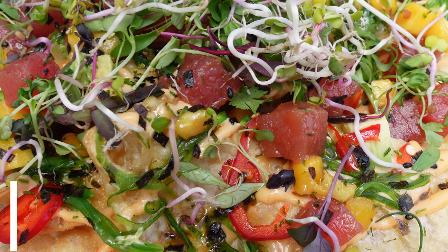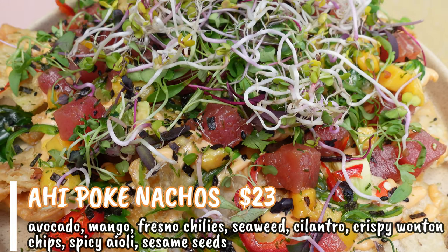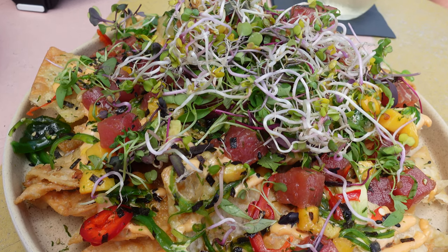We got some poke nachos and they look amazing. Look at these. There's huge chunks of fish. Got some sprouts on top, radishes, lots of peppers, some mango. It's like a spicy aioli on it too. Looks great. But before we dig into that, we got some drinks too.